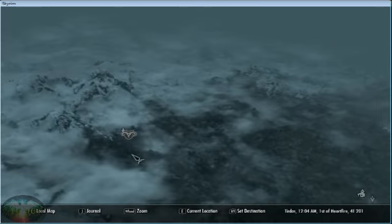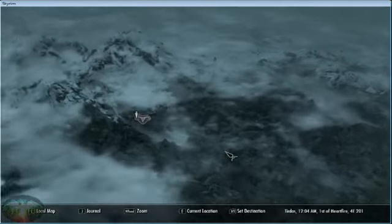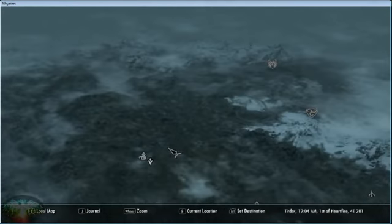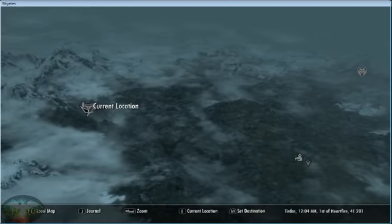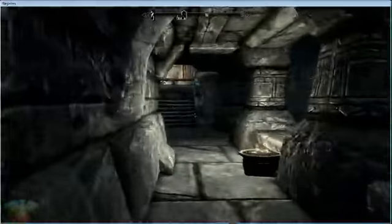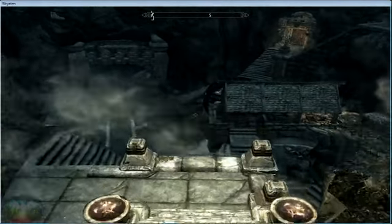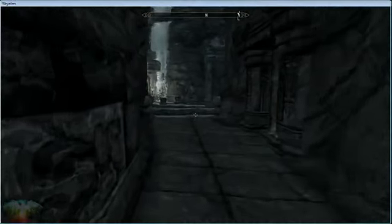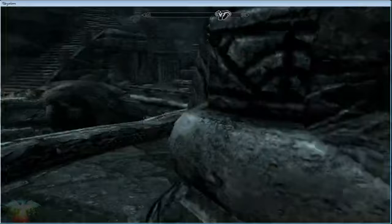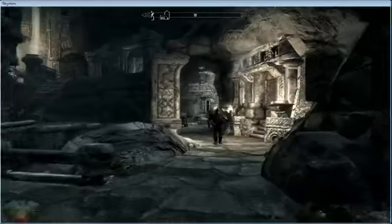wow, so I thought I was in Rorikstead, apparently I'm not. I'm all the way in Markarth now. It's great, eh? Let's go all the way back there. Hey, what's up, Chopin? So the staff is apparently overpowered, the one that I'm supposed to be looking for. How far does that take?